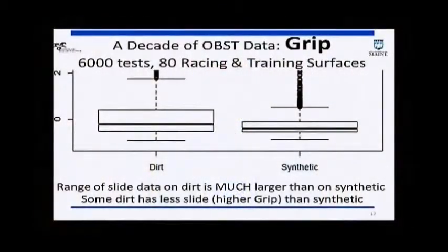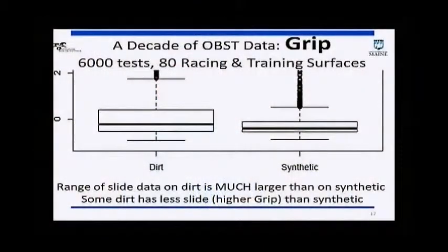The range of the slide on dirt is much larger than synthetic, but some dirt surfaces have less slide or higher grip than synthetic. There's a story here about dirt that becomes really important. What it's really saying is, if you look at the upper bound and the lower bound on the synthetic, you notice something really stands out. The variability is dramatically lower. So there's something different about synthetic surfaces that means the variability is lower than dirt.